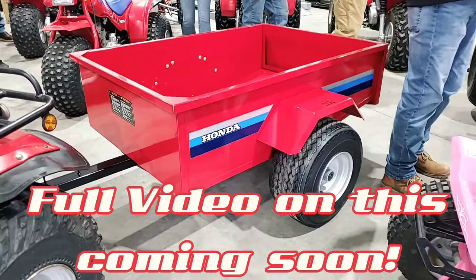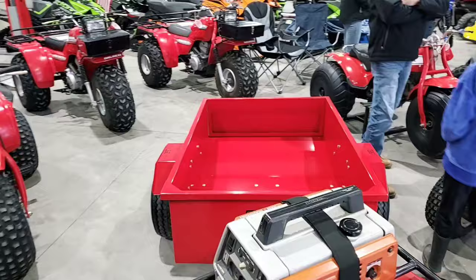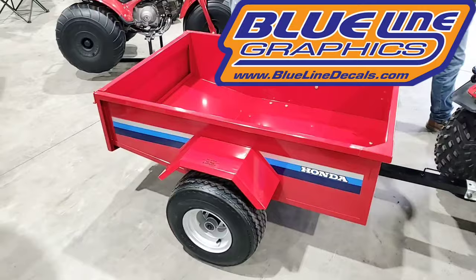This is a Dan Henning Honda trailer clone. I got this raw steel from Dan. I had my buddy Mike Wood powder coat it. And these are Bruce Allman blue line decals on it. It came out wonderful. I love it.